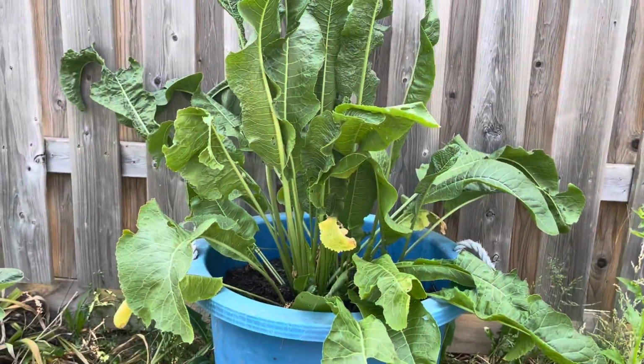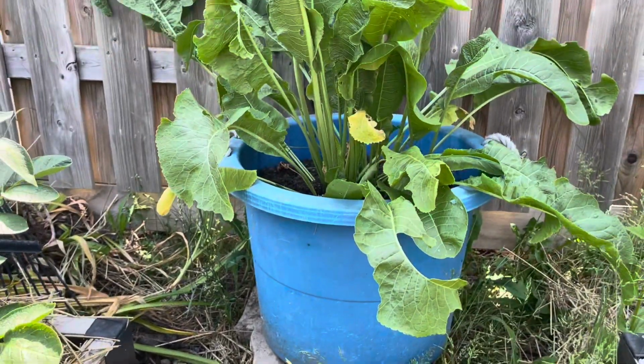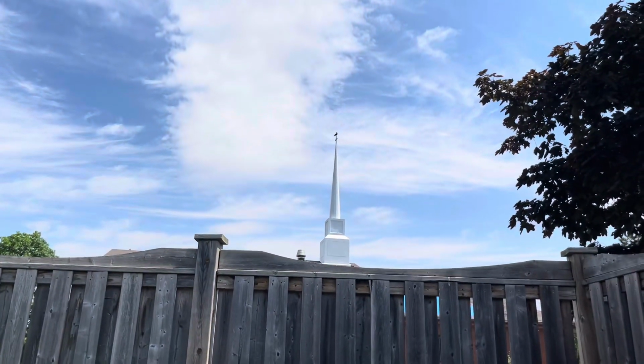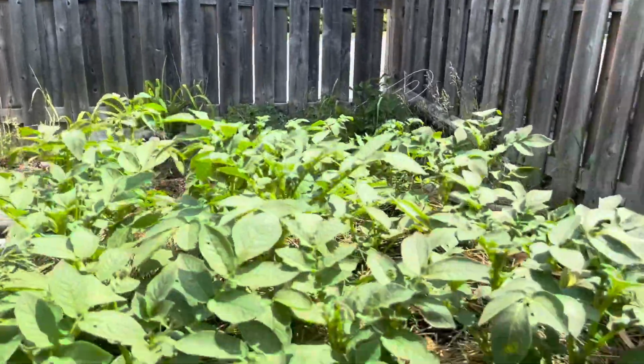There's the offending horseradish on some broken patio stones now, so hopefully that'll keep it under control. There's always a crow on the cross making noise when I'm trying to do these.